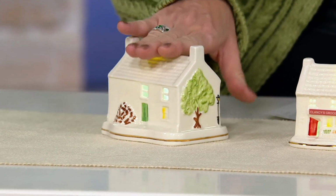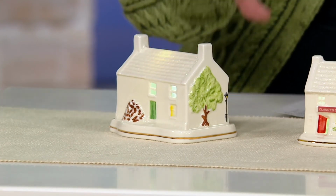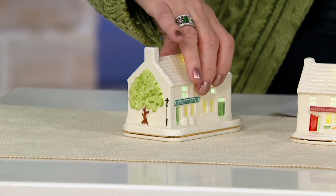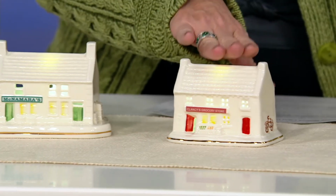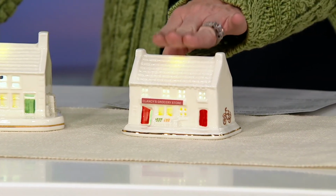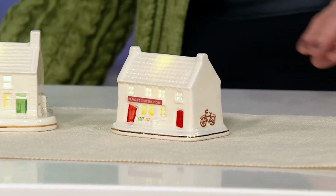And by the way, if you're getting the pub, which we're not there this year, but we're there in spirit, it's 4.5 by 3.5 by 3 inches. And then if you want the grocery store, which Patricia will tell us about next, that's 4.5 by 3 by 2.5 inches. The grocery store is just darling with your little hand-painted bicycle on the side.